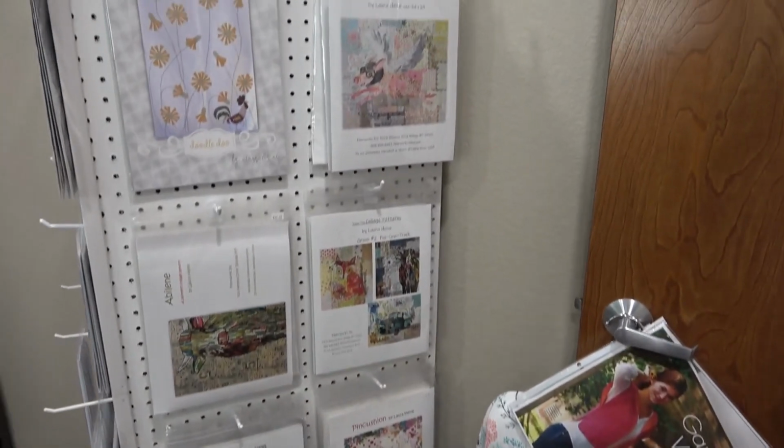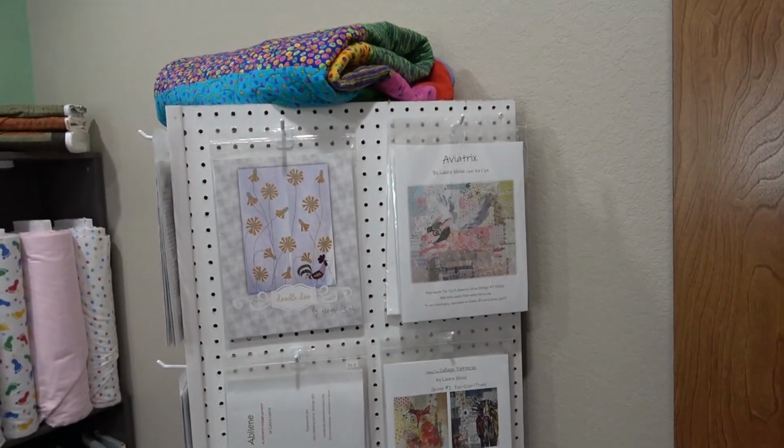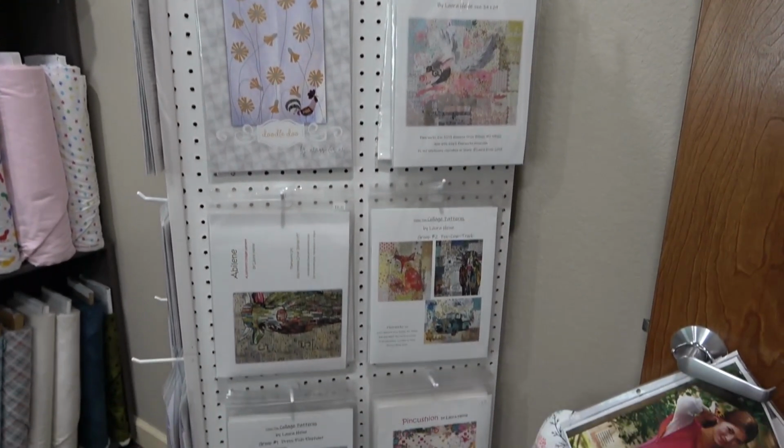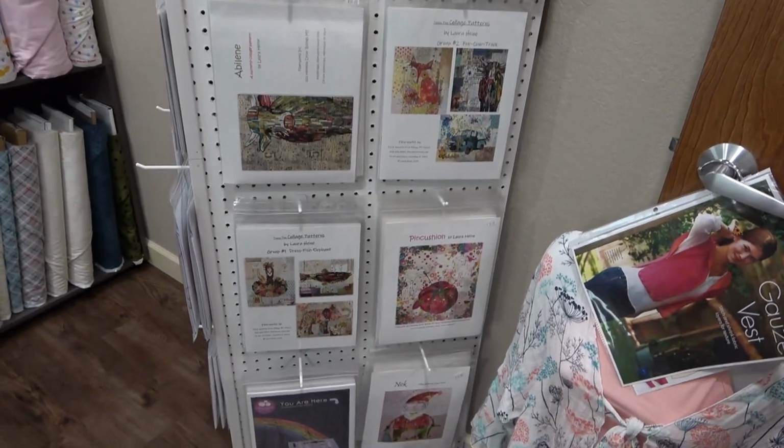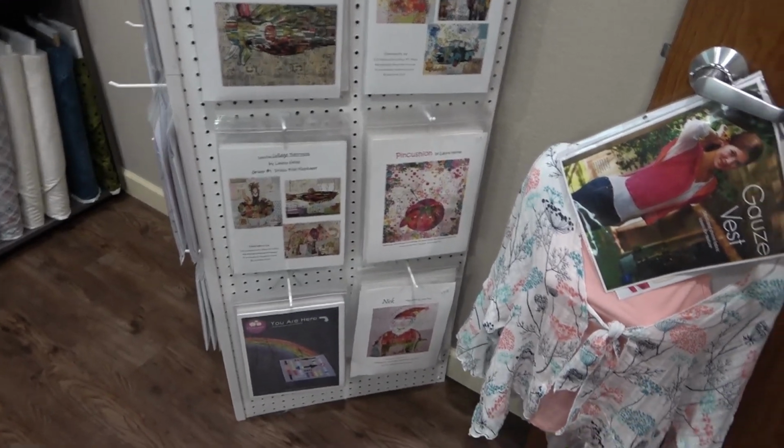Let's see, you've got Abilene, When Pigs Fly, or Aviatrix. I love it. So cute. You have a lot of her patterns. We do. Yeah, we've done a couple of group sew-alongs with them as well. Very cool.